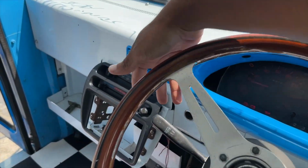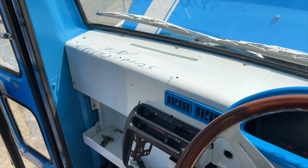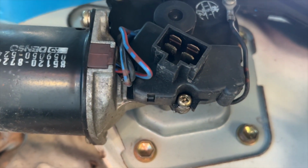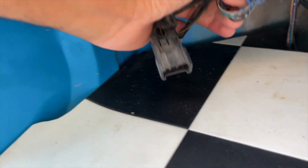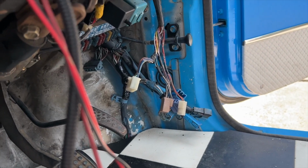Something else that doesn't work are my wipers. Not even getting sound to the motor. From my understanding, it looks like it isn't even connected. You see that right there? I feel like most likely that has to be connected, which again leads me to this car being swapped. So I'm not sure if it's one of these, or one of these guys. There's a whole bunch over there. I'm assuming it has to be something maybe behind this.